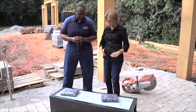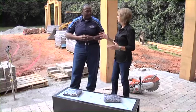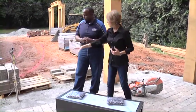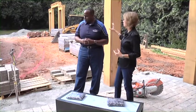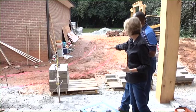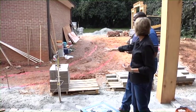This too, the long linear lines of it is so contemporary, and that's what I love because that's the style of this house. It's going to go right here between these two big cypress posts that we have, and then the patio is going to extend on beyond that. So it's really a welcoming site that we have.